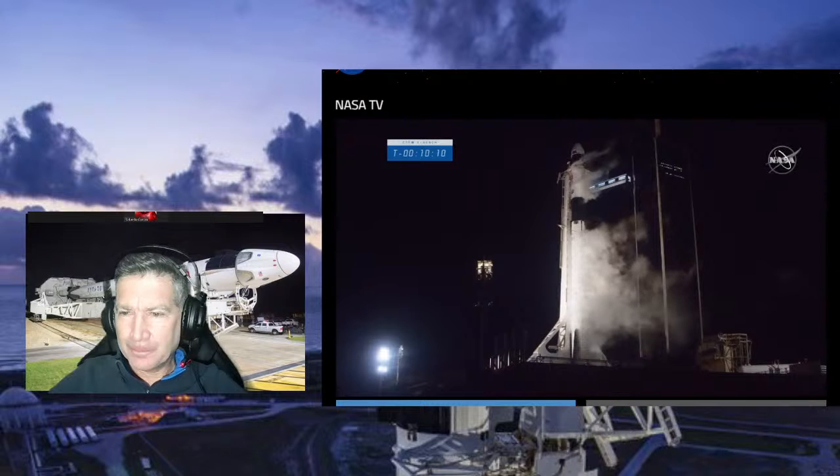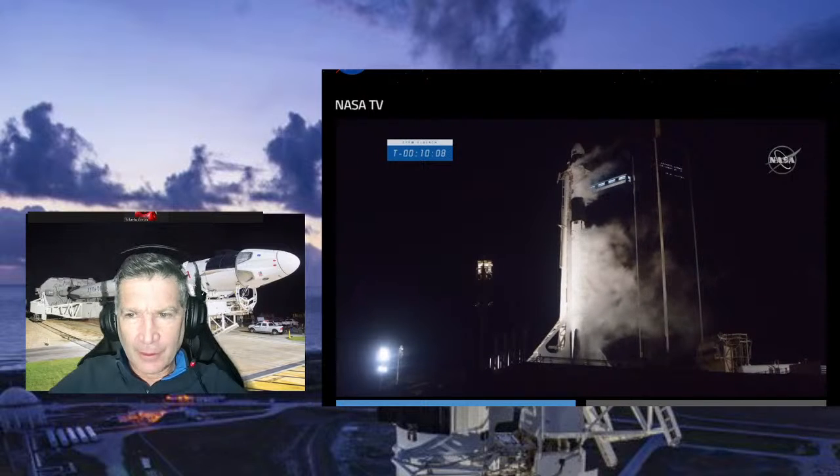Second stage is about 40%, and on the first stage, about 85%.